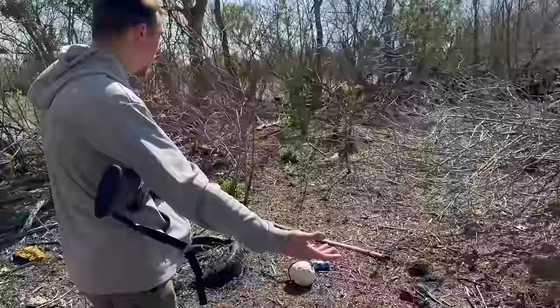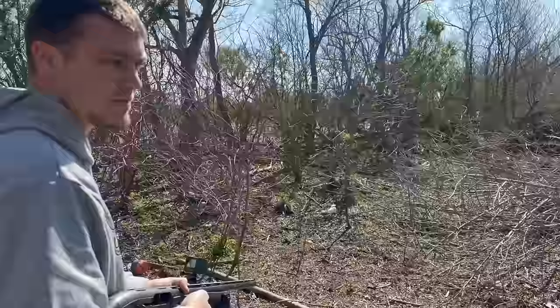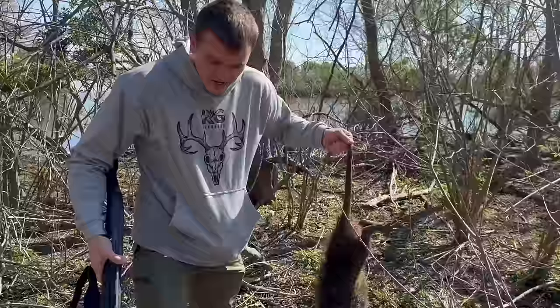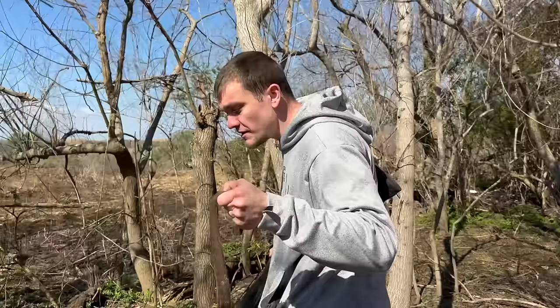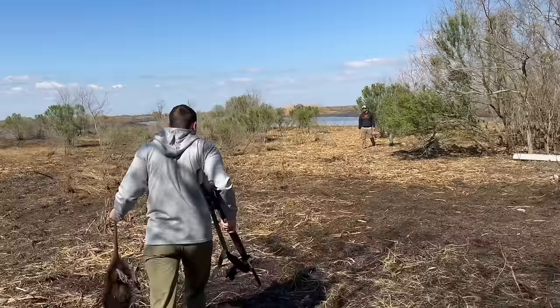Nutria swamp rat, what more could you ask for? There's another one right over there, but I'm out of ammo. So we're taking this nutria back to the boat. Then I'm loading up the panty pack with some shotgun shells, because it looks like we may be needing a few.